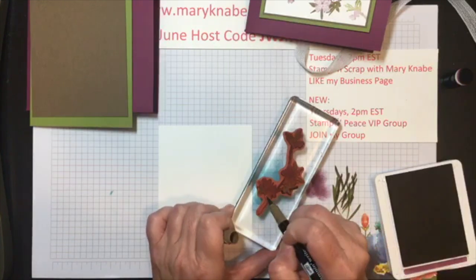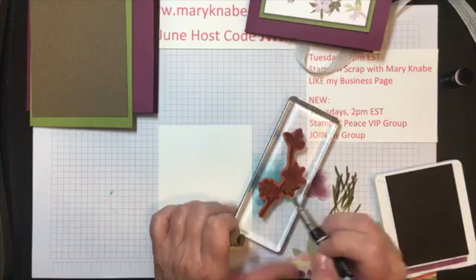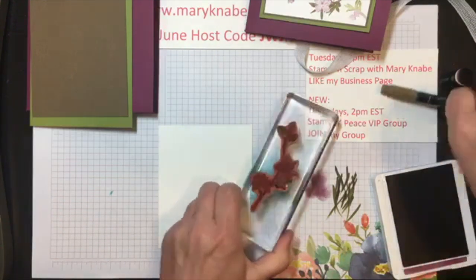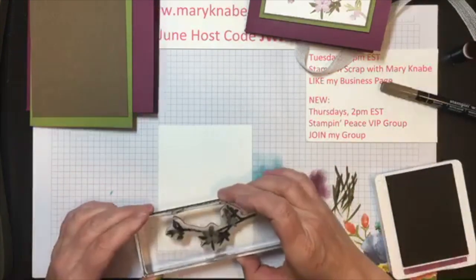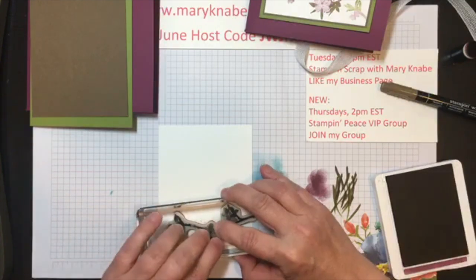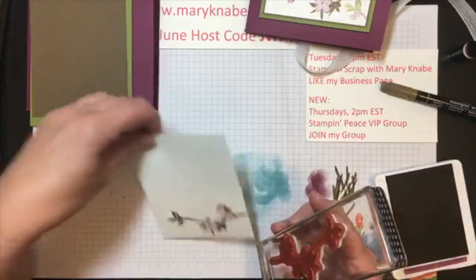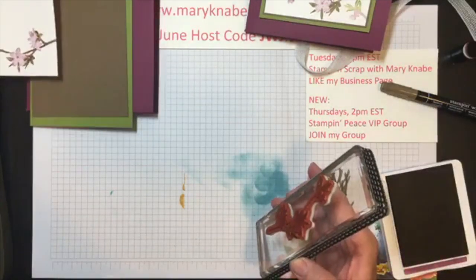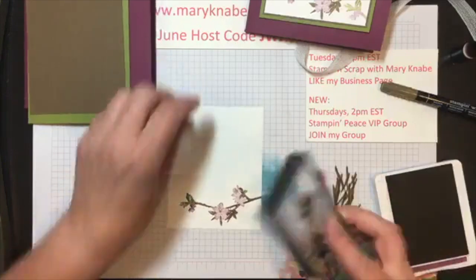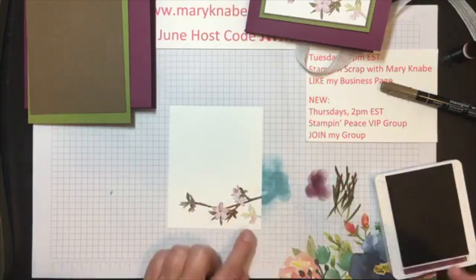And it's perfectly fine if the colors blend somewhat. In fact, I kind of like it better when they do blend a bit. So I'm going to stamp this near the bottom of my cardstock. This cardstock measures, I believe, 5 by 4. Yes, 5 inches by 4 inches. And before I re-ink, I'm going to stamp in this corner.